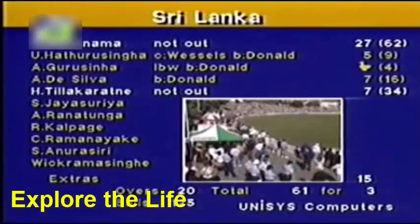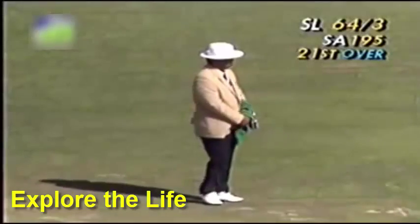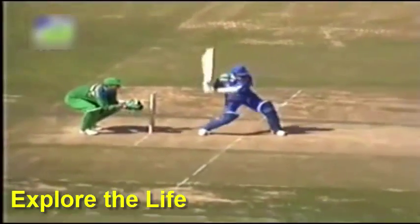Omar Henry to continue from the southern end of the basin to Mahanama. Oh, short, and he pays the penalty this time. Clipped away behind point. Good shot, 4 runs. Yes, Omar Henry not settling into any sort of a length. That was short outside the off stump. There's no one back there on the boundary sweeping, and it was a gift.